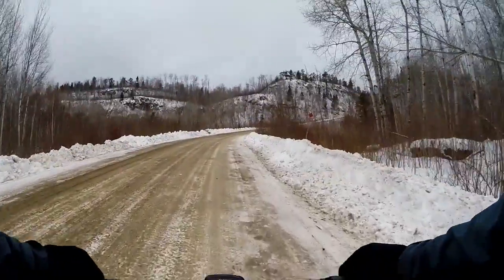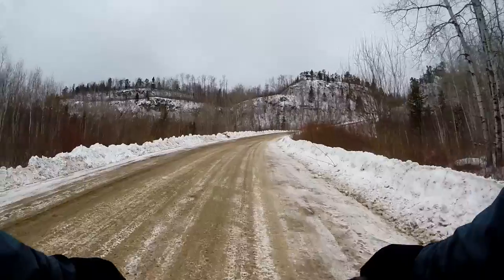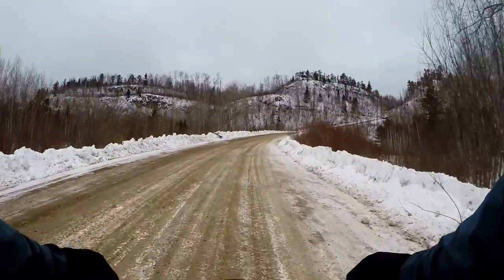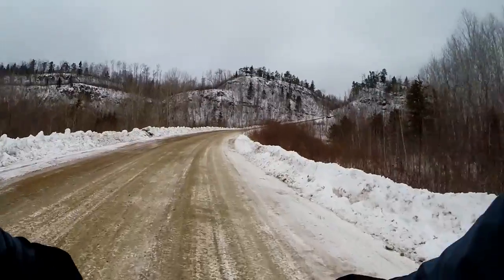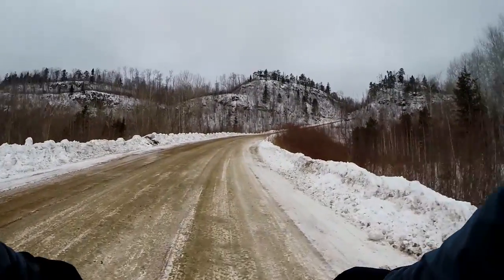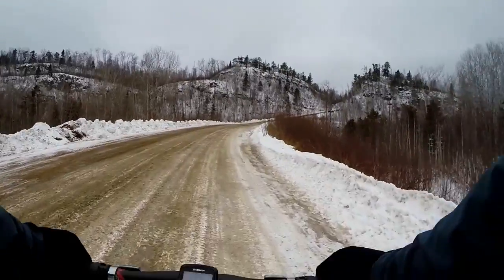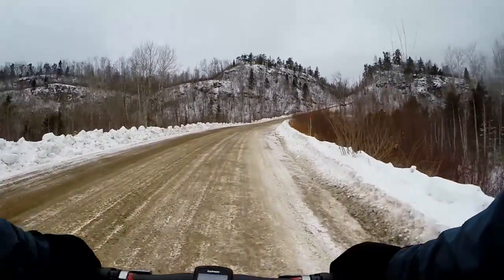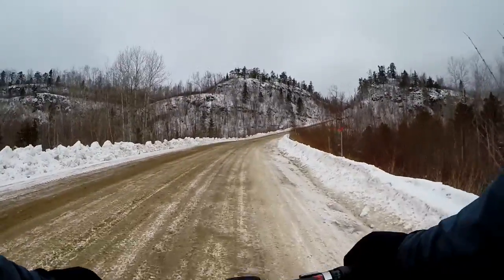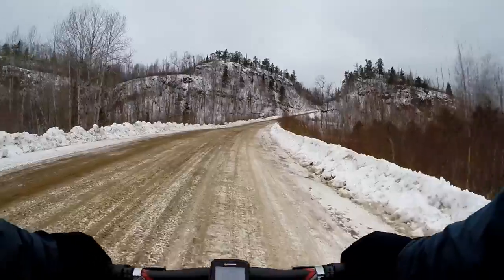Okay, so go around this bend, then you'll see the wall. There it is. So just use that cliff face there to check out the angle. It's brutal. Hard enough when it's summer gravel. We're dealing with snow and ice.